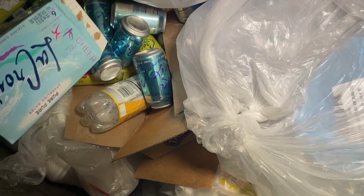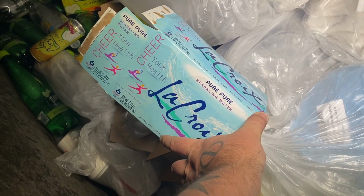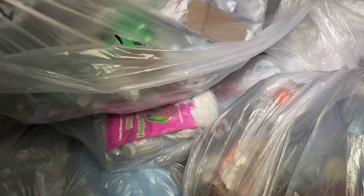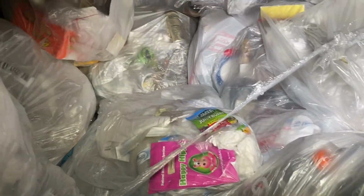These LaCroix, these aren't actually that bad. I mean, I could live without them, to be honest with you, but I could take some of them, maybe donate some of them and keep some of them. Pretty much nosed around everywhere else. And I actually didn't miss that other bag, so I wonder if there's anything else.